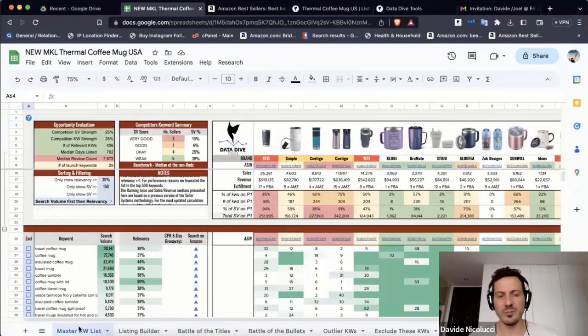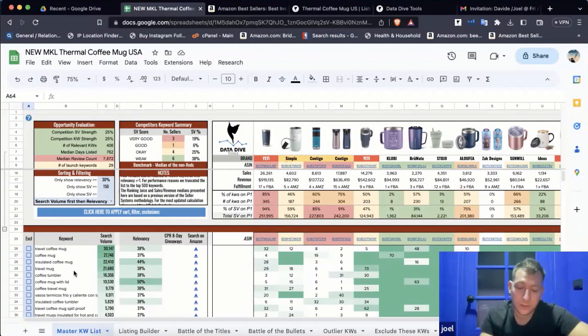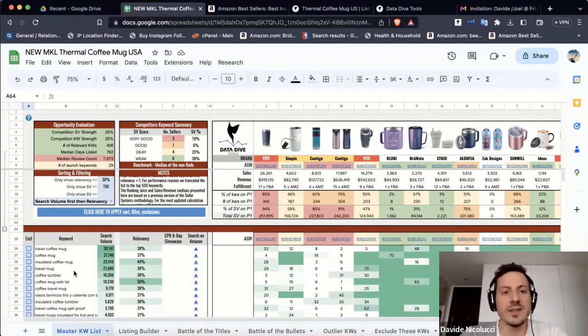So now that we have it a little bit more cleaned up, of course, we didn't dive too deep into this master keyword list, but this is pretty much everything that you do. So guys, this is pretty much it. Joel, this is how we do our listings, right? Yeah, this is a pretty basic outline of how we start and how we do it. And the funny thing is that you can do this for every marketplace. We're actively using DataDive for Italian, Spanish, German, English UK, English US, and Japanese. You can use it in any marketplace. This is also the amazing thing about DataDive.